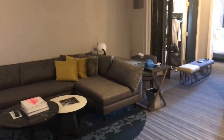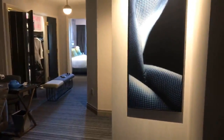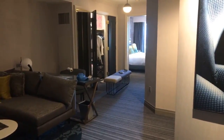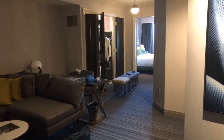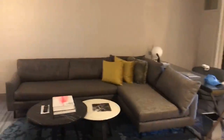All right, everybody, wanted to do a quick room tour of our room here at the Cosmopolitan. This is a one-bedroom terrace room. It is on a high floor, great view. So before we head out to the hockey game, just wanted to give you guys a quick preview of the room.